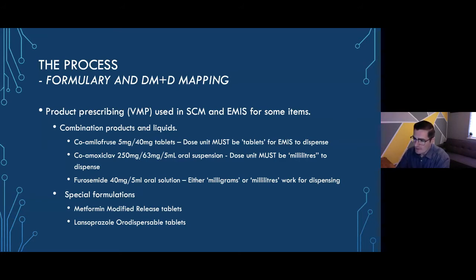For a straightforward liquid though, where it's only a single component like a furosemide solution, it will accept either milligrams or millilitres. So you could choose to leave the strength out if you wanted and dose in milligrams, but we include the strength so they've got the option to continue to use millilitres because they're already accustomed to that. So both are viable options for us.